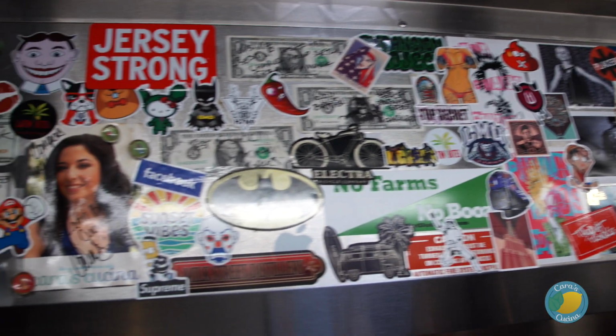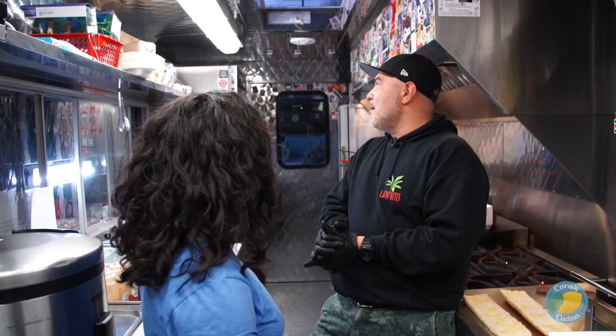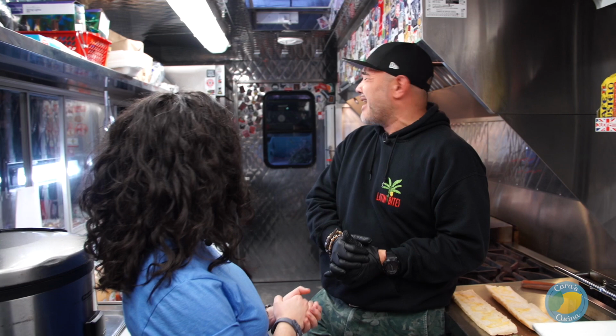I love the vibe of your truck. You got all the stickers going on. It's like a cool place to be. Yeah, again, I spend so much time in here. I got to kind of make it feel like home, and what I can't do at home, like those stickers on the wall. So yeah, I just put a little bit of personality in the truck. It does stand out. And it's a pretty cool truck. I like it.